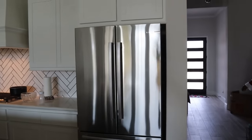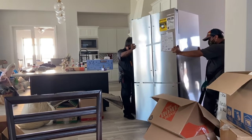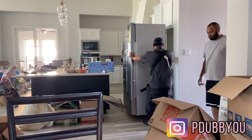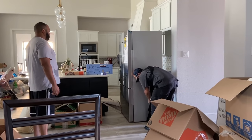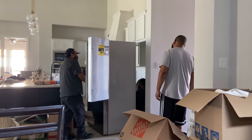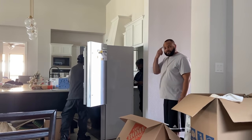Y'all, look what is here. We got our fridge. Okay, so if you've been following, there has been a serious back order on the fridge. Originally, our fridge was supposed to come before we closed on the house. That didn't happen. We rescheduled for a few days after we closed, and that didn't happen either. It got postponed to January the 12th. So we canceled that order and found another fridge, very similar to the one we originally wanted at Best Buy, and they just delivered today.